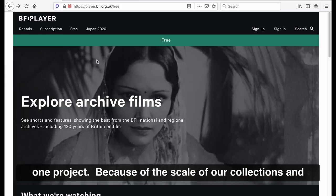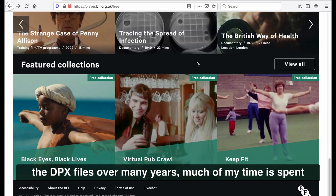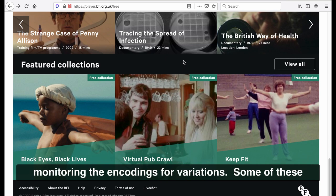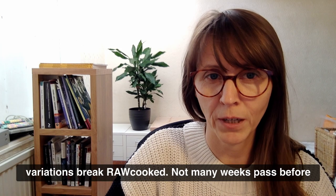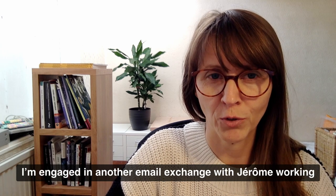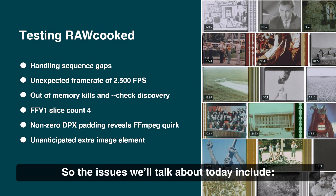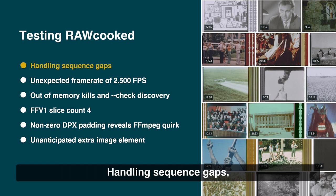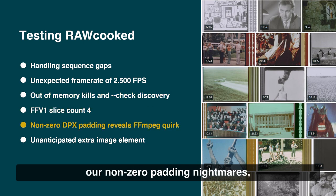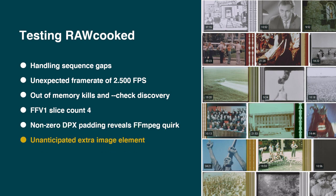Because of the scale of our collections and the diversity of suppliers and technology used to produce the DPX files over many years, much of my time is spent monitoring the encodings for variations. Some of these variations break RAWcooked. Not many weeks pass before I'm engaged in another email exchange with Jérôme, working to uncover what's at the root of this seemingly simple problem. So the issues we'll talk about today include handling sequence gaps, unexpected frame rates, out-of-memory kills, FFV1 slice counts, non-zero padding nightmares, and unanticipated extra image elements within a DPX file.